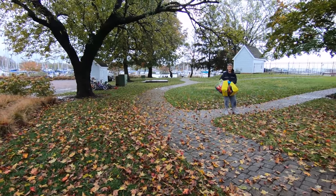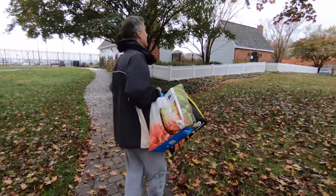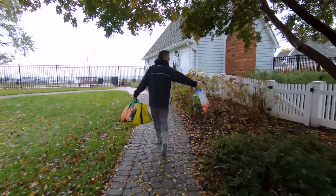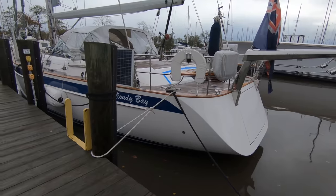Last day in the marina, and we need to do laundry. Autumn is here, half the trees have lost their leaves. Modeling my new West Marine boots. The tide is high enough now. We are ready to leave in a few minutes.